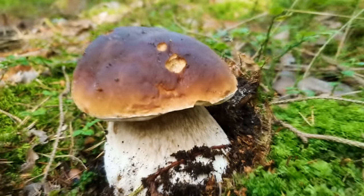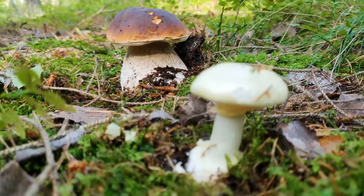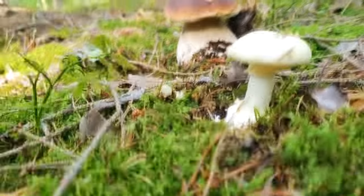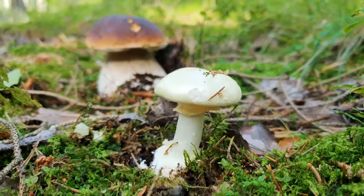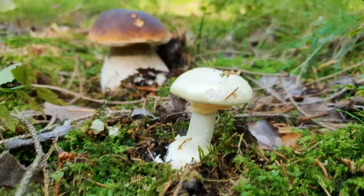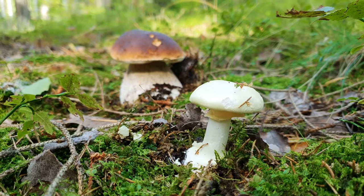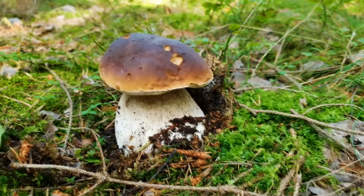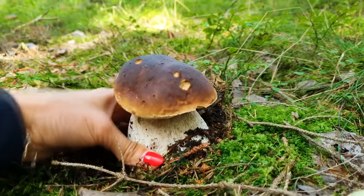Incredible! It's in the company of an Amanita citrina, which is mildly poisonous. Causes stomach upset and diarrhea. And this really is a giant mushroom. It makes me feel a bit like I'm in Russia. I'm so happy that such giant mushrooms grow here in Bohemia, in the Bohemian forest.